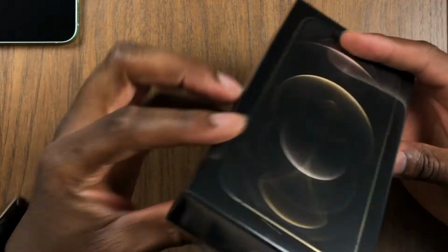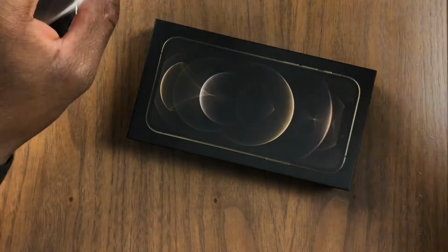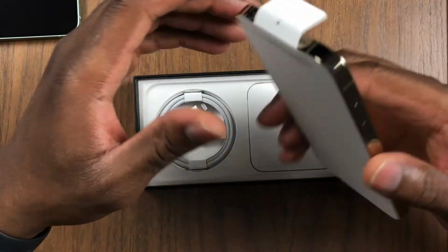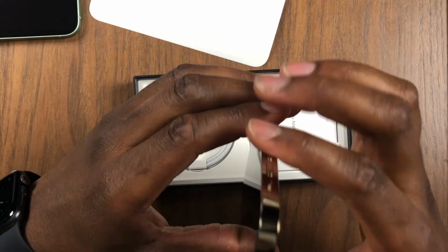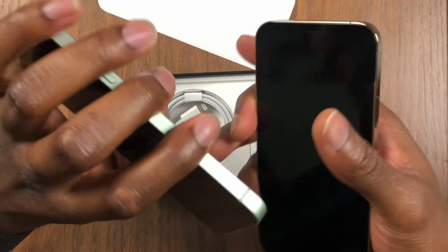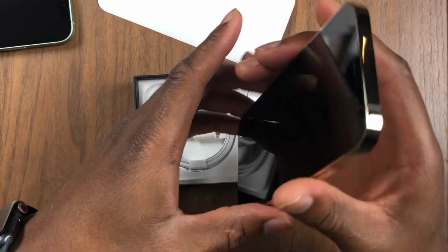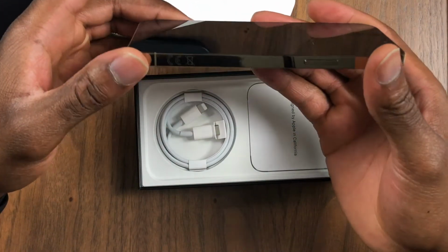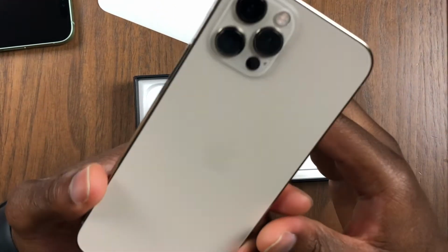Now we have the iPhone 12 Pro. Yeah, the iPhone 12 Pro definitely feels a lot more premium. The stainless steel just gives it that edge. In comparison to the aluminium on the 12, the 12 Pro definitely has that "I'm better than you" attitude. It's just nice, especially the gold finish. I'm a big fan of this gold finish. It's like the Pablo Escobar phone, but much better, obviously.